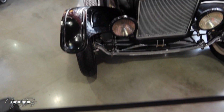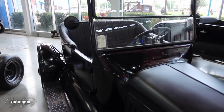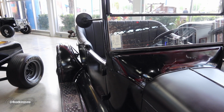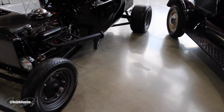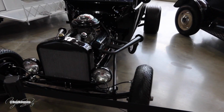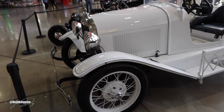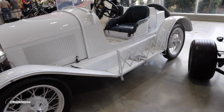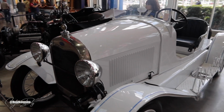And this is all roped off, so obviously you can't get up on it, but see if you can see that sticker right there. 1923. Ford Model T, with VIN numbers. Anybody that knows me knows this is my style right here with that all white. This is for anyone that truly knows me.